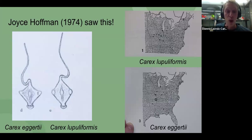So the next step of my project is to basically do RAD-seq analysis and to sequence and sample more individuals of this rare sedge. That's basically why I was financed by the FBO, to search for the extant populations of Carex lupuliformis in Ontario, to try to determine whether they're one or the other of these two entities.